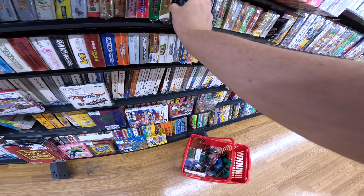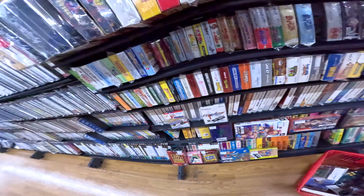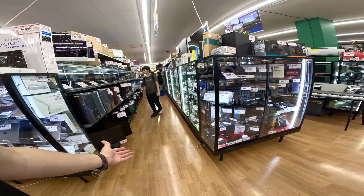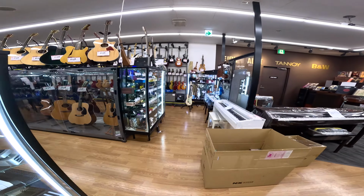But I had all of those except for green, and green was a little bit more than I wanted to pay, so I actually passed on those games. So at this point I figured let's go ahead and explore some more of the store. Now you know these Hard Offs are huge and they're not all about the video games.